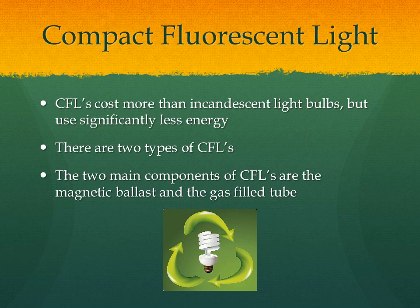The two main components of CFLs are the magnetic or electronic ballast and the gas-filled tube. CFLs emit light by a mix of phosphors inside the bulb. High-quality CFLs will use 3 or 4 phosphors to give the appearance of white light.